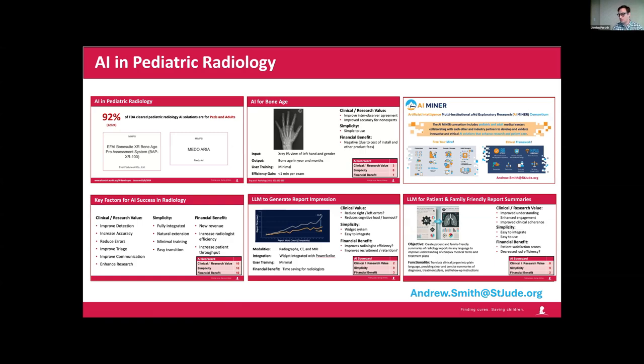So again, if there are any questions, please feel free to put these in the Q&A. But I did want to ask, with this perspective you have on seeing adult-oriented AI tools and then being on the pediatric side, what do you feel like would be maybe the biggest bang for your buck adult AI tool that you could bring into pediatric imaging?